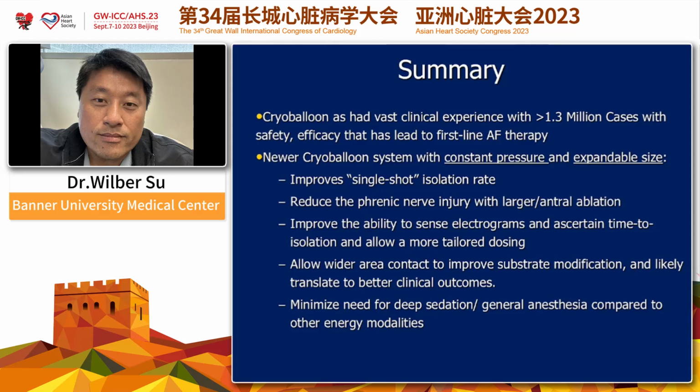One thing I didn't mention is sedation, as we started doing PFA and other systems. Right? Cryoballoon procedures are often done, even in China. I've seen many labs do it fully awake. Definitely, to do that with PFA and RF is a little cruel. So I think different clinical flow, different advantages. Anything that's safer and faster for our patients is all good news.